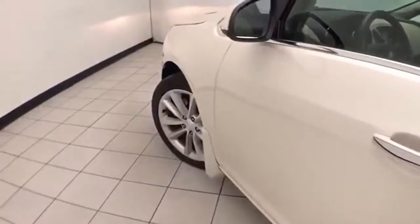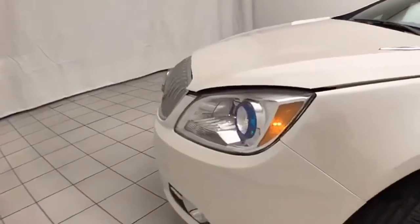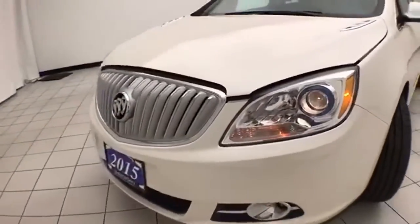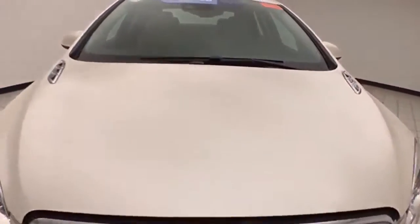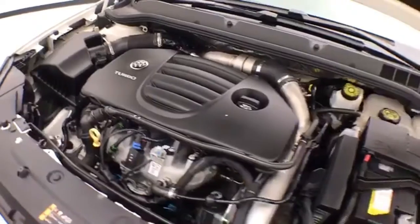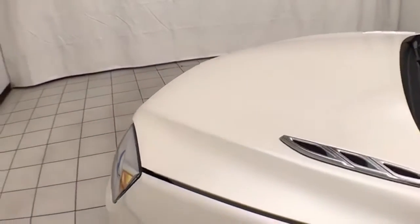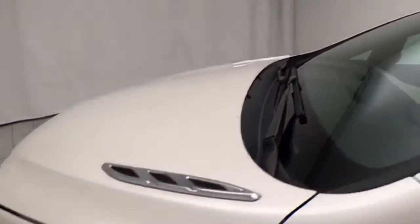Under the hood, this Verano has a 2-liter turbocharged 4-cylinder, 250 horsepower. And just as clean under the hood as the rest of the vehicle. Nice balance of power and fuel economy, along with those 250 horses, EPA average of 21 miles to the gallon in the city, average of 30 on the highway, and approximately 50% of the tire tread left.